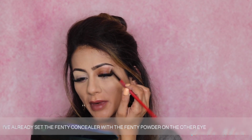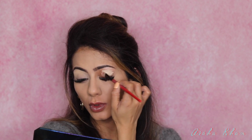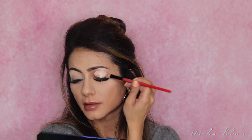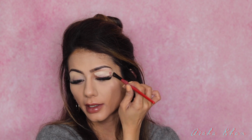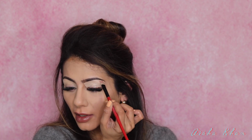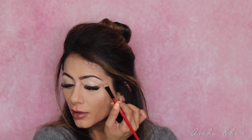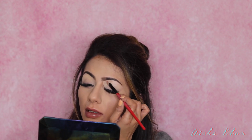Okay, so for the Huda one, I've already put some on the tip of my brush, and I'm just going to... Whoa, oh my god. Do you see how you only need a little bit? So like I said, a little bit goes a long way. So I just like to carve out my brow. Just blend that in.